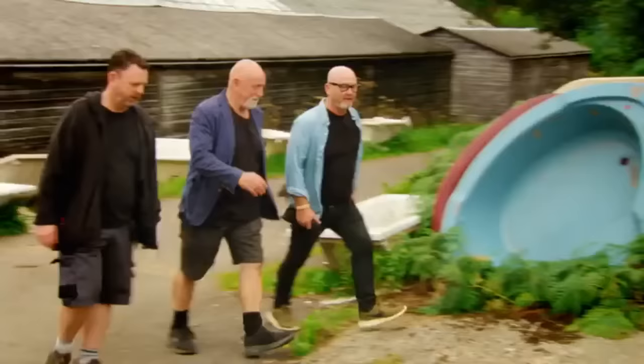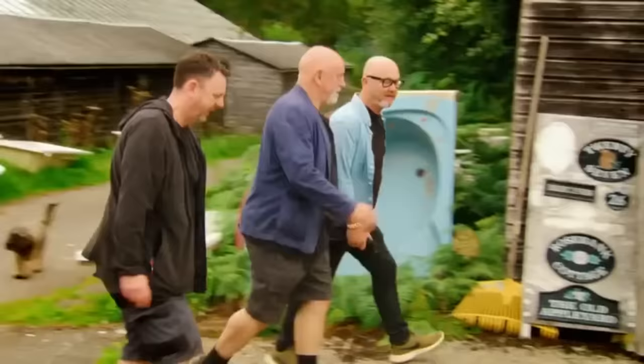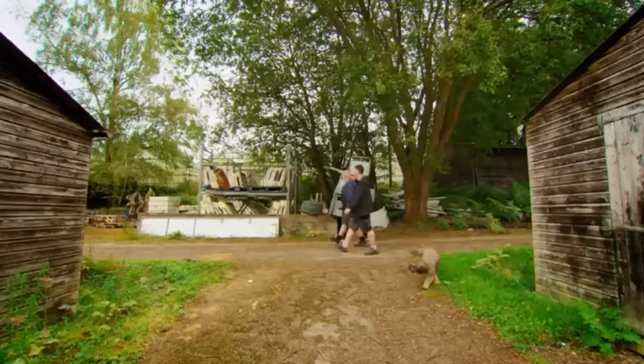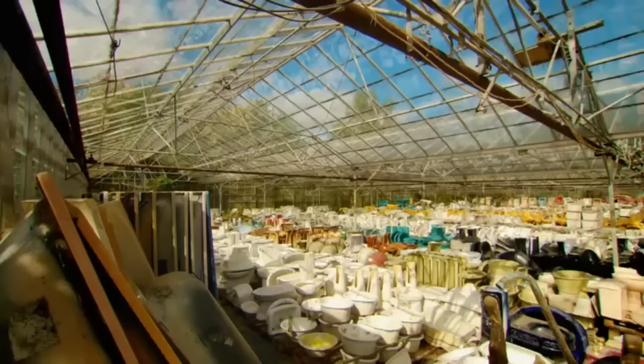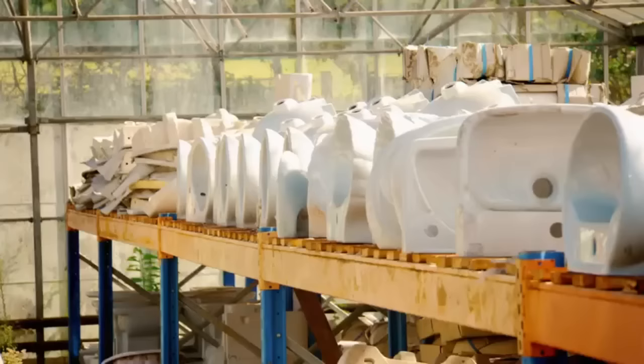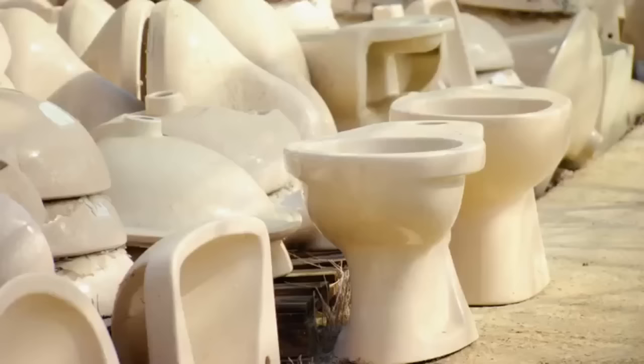Bath time. Bath night, see? Where are we going now? Up here? Five minutes from the sculpture park is a separate yard where Eddie stores the stock for one of his other businesses, a collection of old and new bathroom fittings. I like what you've done with the place. Ta-da! Lovely. Look at that.